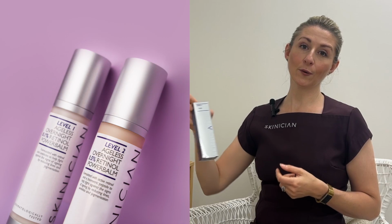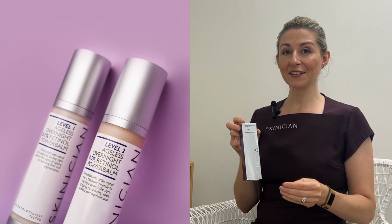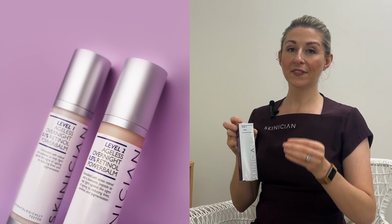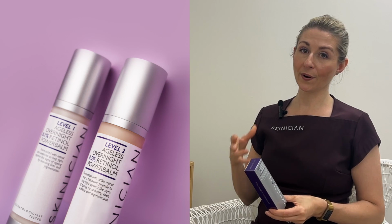If you are experiencing quite aggressive acne breakouts on your skin due to the excess oil, you're probably wanting to introduce something like your overnight retinol power balm. This will help to reduce the problem by actually managing the amount of skin cells that actually block the opening of the pore, leading to the breakout or the blackhead.